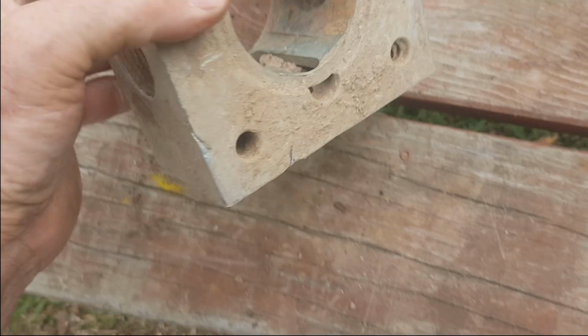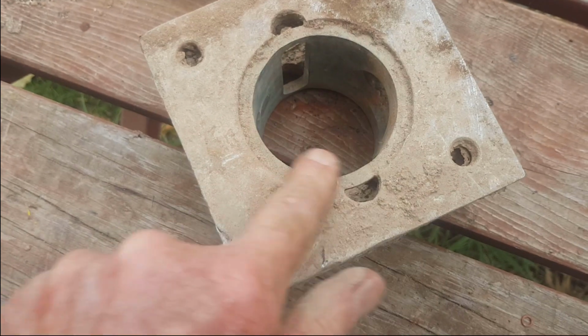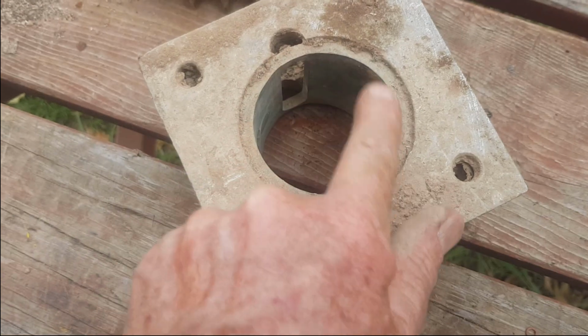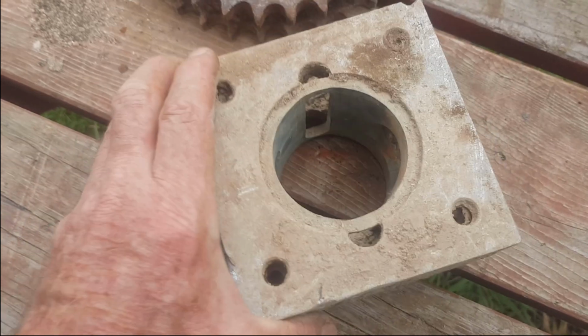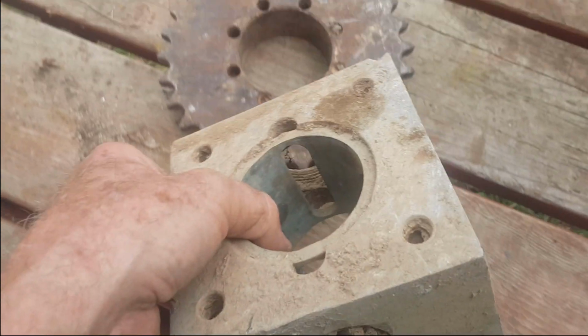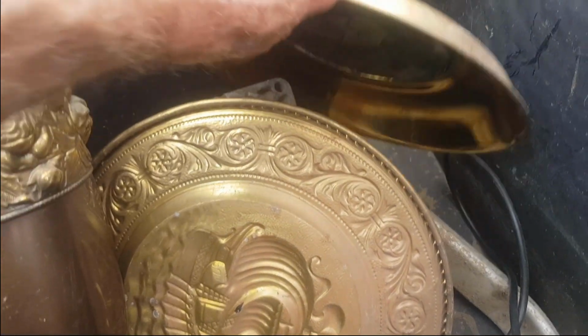Now, any of your scrappers, does your yard buy bronze bushes separately from brass, or does it all go in one? I've always kept bronze bushes separate because I think they've got a much higher copper content. So just, yeah, comment underneath if you get a different price for them. I'll ask the yard at some stage.